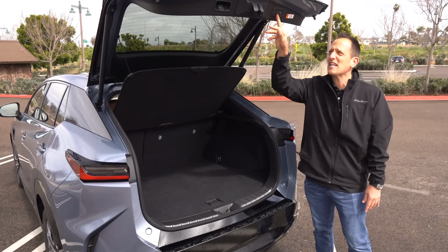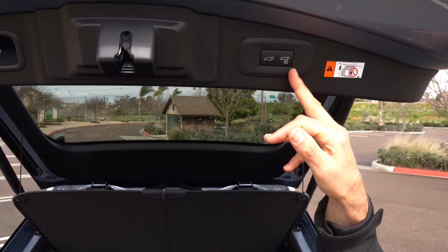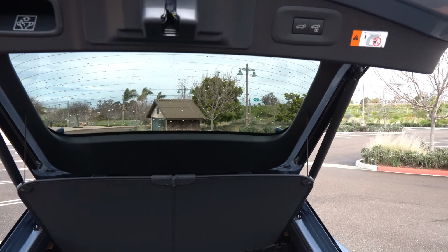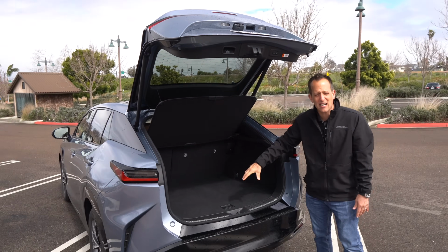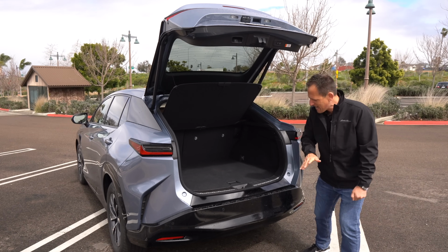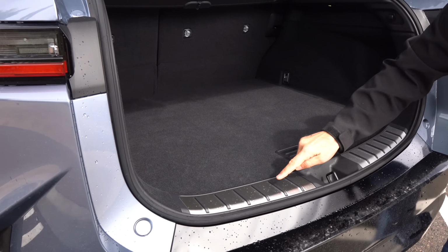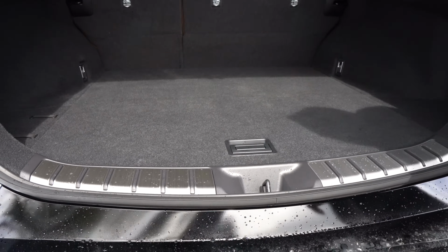I wanna show you something. You actually have 2 sets of buttons up top. The button with the lock is when you're getting all your saddles for your Palomino horses out. You hit this, you have 30 seconds to get away from the vehicle. It will close the hatch and lock it up so you don't have to put those really expensive saddles on the floor or in the dirt. But let's see what we got going on here. You have a very low cargo loading floor. I like the way they put the aluminum here, just like the aluminum on your silver spurs, on your boots.